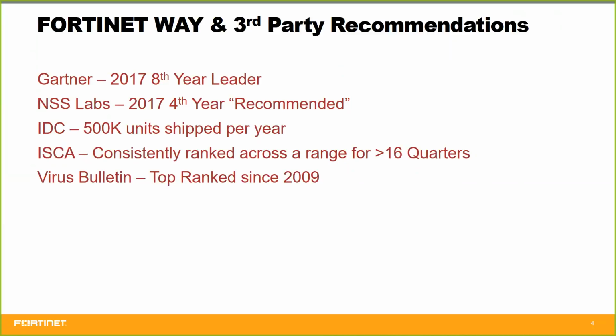in the Gartner UTM quadrant for a long time. We've recently moved into the leader quadrant on enterprise. So that's a nice change. Gartner comes up with a point to see how other customers view vendors' products. But one thing I do like to mention Labs recommended rating again for the fourth year in a row.